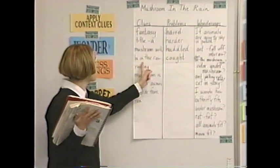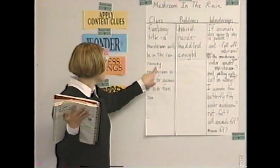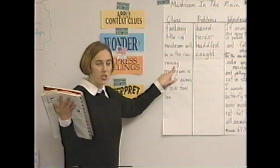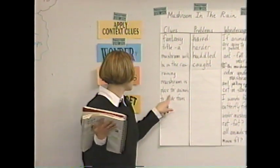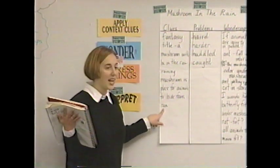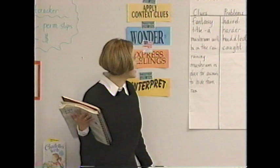A mushroom will be in the rain. Was that true? Yeah, there was a mushroom in the rain. Raining was a clue. We saw it in the picture. Was it raining? Yeah. A mushroom is a place for animals to hide from the rain. Was the mushroom a place for the animals to hide? Yes. Yeah, they hid in there, didn't they?